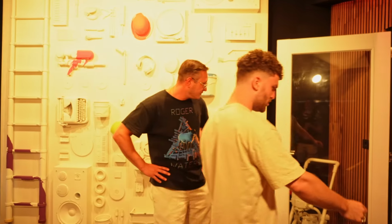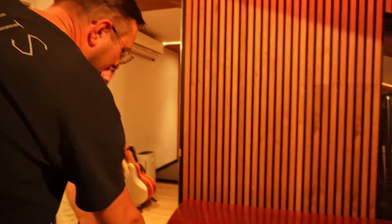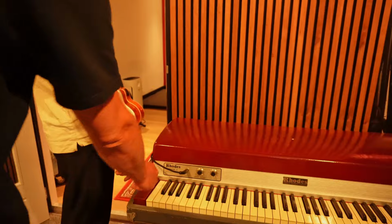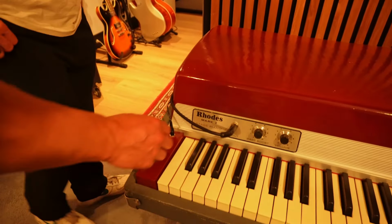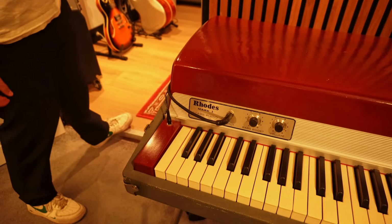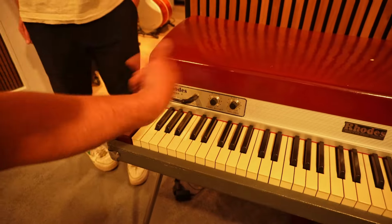Yeah, it's great. And what's this mod? This is actually for the power. I thought this was like a headphone. This is for the tube amp. Yeah, sick. So you turn it on with the volume knob, and then it automatically picks up.